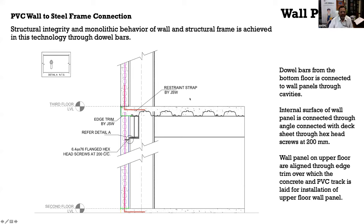This is again very important, and again an innovative way, which is shown here. How do we connect the PVC wall panel, which is made in the factory? This is your deck slab, which comprises a deck sheet and then a concrete screed. How these PVC wall panels are connected with the structural frame is shown here. And again, the philosophy here is to achieve structural integrity and monolithic behavior, so that the joint connections transfer shear and bending moment safely. So this is how it is being connected.